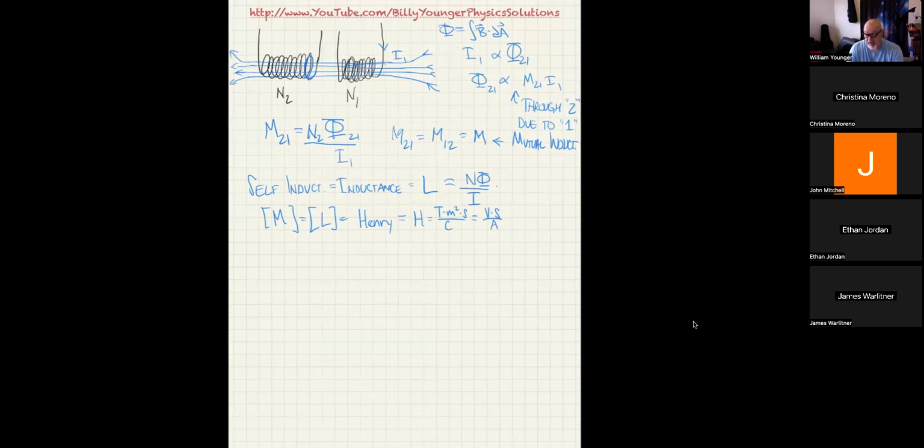Now, if you look at volts and realize what happens when you divide volts by amps, then you see that from V equals IR, V over I should just give you the units of ohms, or should give you the resistance, which is the unit of ohms. So you can also call this an ohm second. Okay. So that's what those units are, just for confirmation.